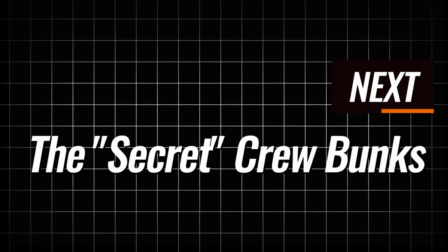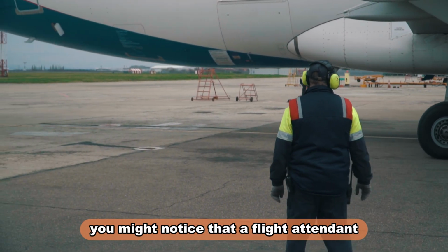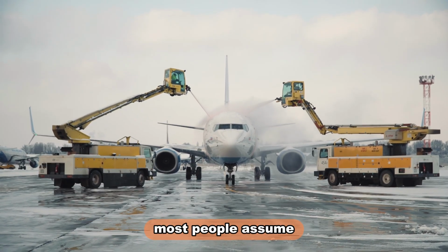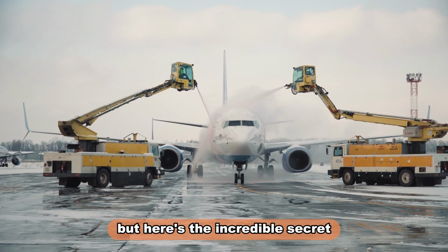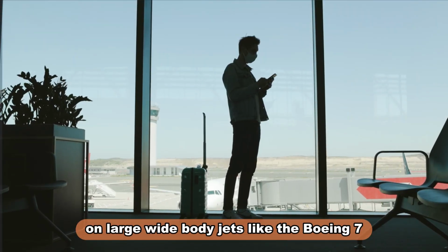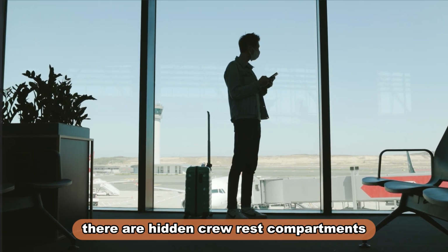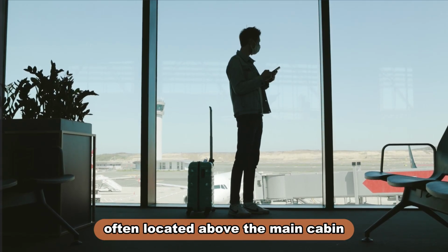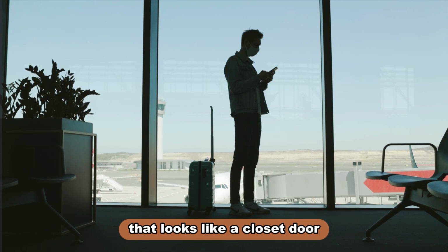The secret crew bunks. On a long-haul flight, say from New York to Dubai, you might notice that a flight attendant you saw at the beginning of the flight seems to have vanished for a few hours. Most people assume they are just resting in an empty passenger seat. But here's the incredible secret. On large, wide-body jets like the Boeing 777 or Airbus A380, there are hidden crew rest compartments. These are secret bedrooms, often located above the main cabin, accessible only by a hidden staircase that looks like a closet door.